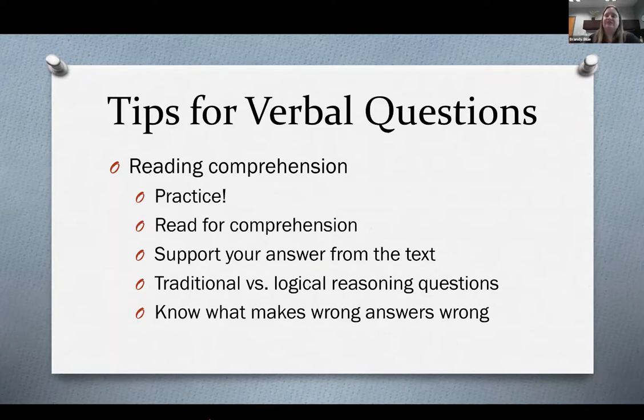When you're checking your answers for the reading comprehension, make sure you can support your answer from the text. Even if you like an answer, if you can't find something in the text specifically that tells you why this is the right answer, it may not be the best answer. So you want to make sure you can support your answer from the text.